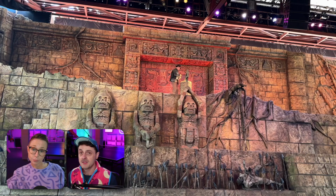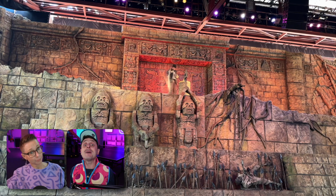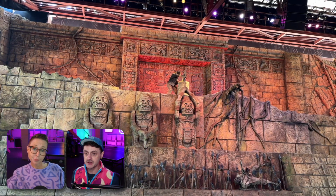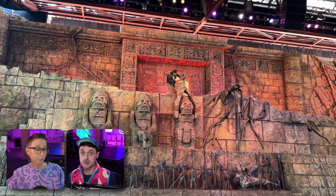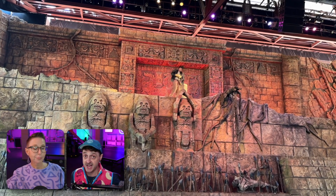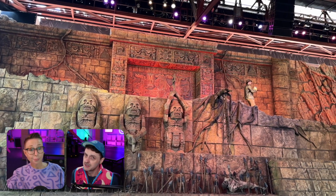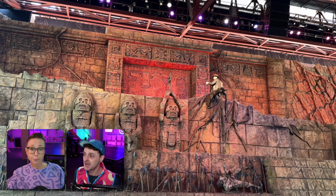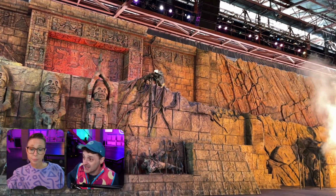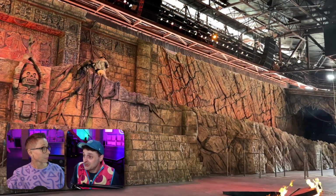One of the best. Number 2 is the Indiana Jones Epic Stunt Spectacular, located at Disney's Hollywood Studios. It's a pretty long show, a half-hour show, which I appreciate because it's seated and it's shady. Even when it's really, really hot, they have these giant fans going, so it's not a bad way to take a break. They call it spectacular, but it's pretty spectacular. I do think it's aptly named.